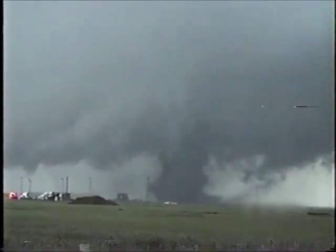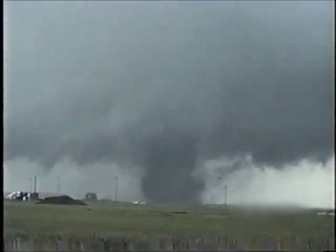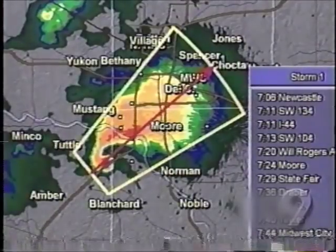Evidently, the circulation is bigger than what we thought. It is a huge circulation. It's throwing debris a mile around the tornado. In other words, a mile outside of the circulation, dropping big chunks of debris. Let's go to XL very quickly.